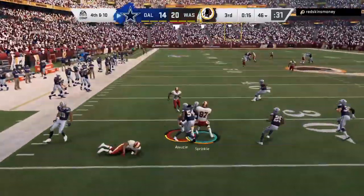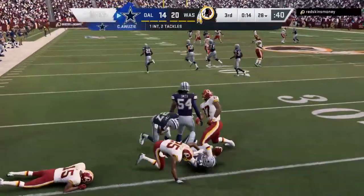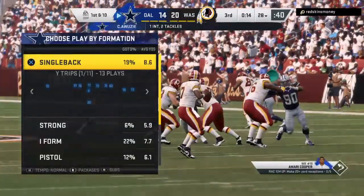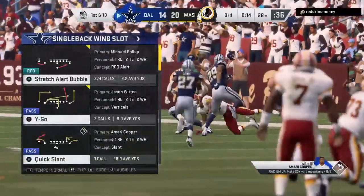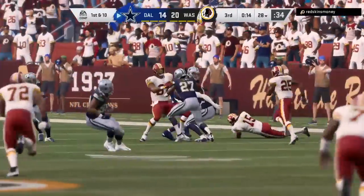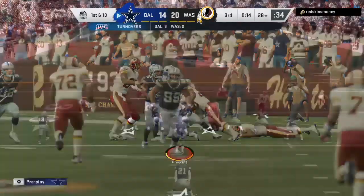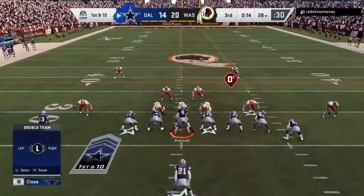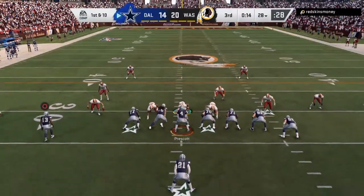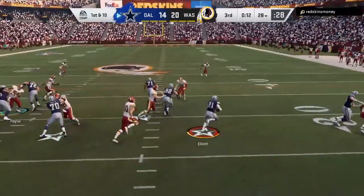Into double coverage, and it's intercepted. Chidobe Awuzie with a pick. And his guys are going to get the football at the 28-yard line. His guys take over 1st and 10 at their own 28. About set for this next drive by the Cowboys offense. Things are starting to move in the right direction. They get the touchdown last drive, then their defense gets them the football back.